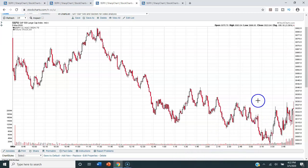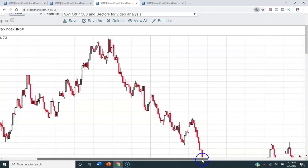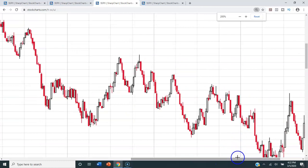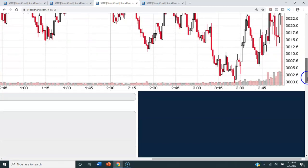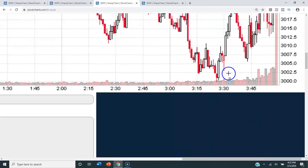Towards them, yes. But let me see if I can show you guys this, because I want to zoom in here, see if I can make this work. Bear with me just a couple seconds, because this is really cool, and it's going to underscore the importance of this 3,000 level that I've been talking about. Guys, hopefully you can see this, but look at this, okay? Right around that area where I was talking about, it was just about 3:20 or so. We bounced off. I mean, look at that. We literally bounced off of that 3,000 level. Look at that. I mean, we just kissed it.